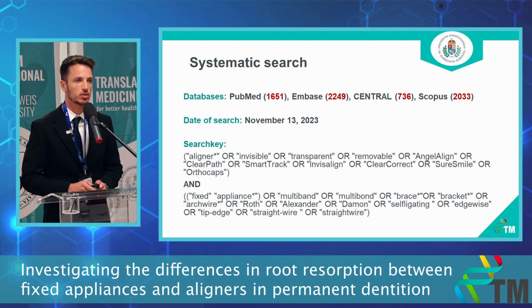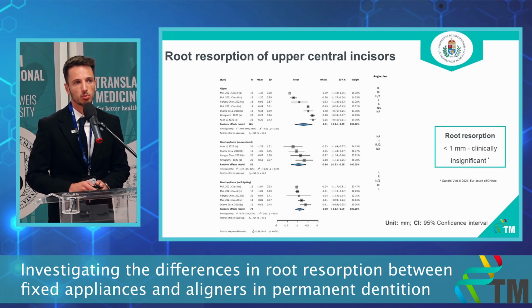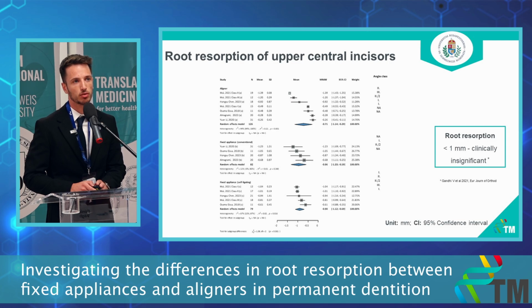We conducted our systematic search on the 13th of November last year in 4 databases, and after the selection process, we have 6 eligible full texts, out of which 5 are eligible for meta-analysis. We have 2 outcomes, the root length change of upper central and upper lateral incisors on CBCT recordings. We have finished both analyses, however, we will have some minor adjustments in the following weeks to make it perfect.